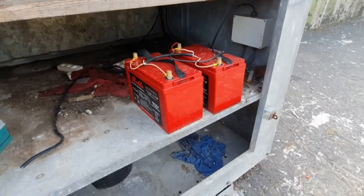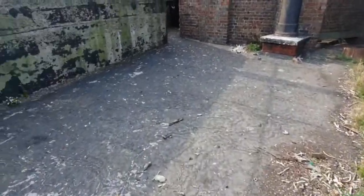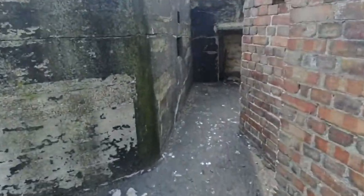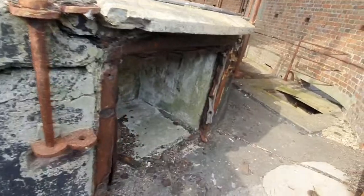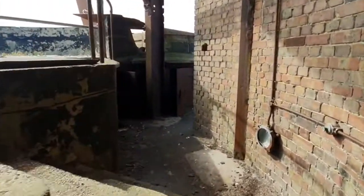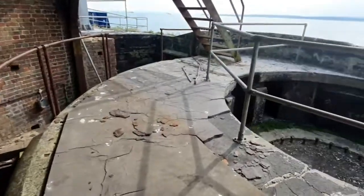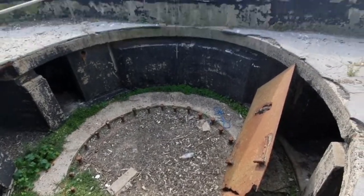This here. The door's rusted solid. Can't even open. What's this here then? Can't even lift it. Maybe this is another watch bit. No, you could be standing here, watching any guard for any bad people coming.